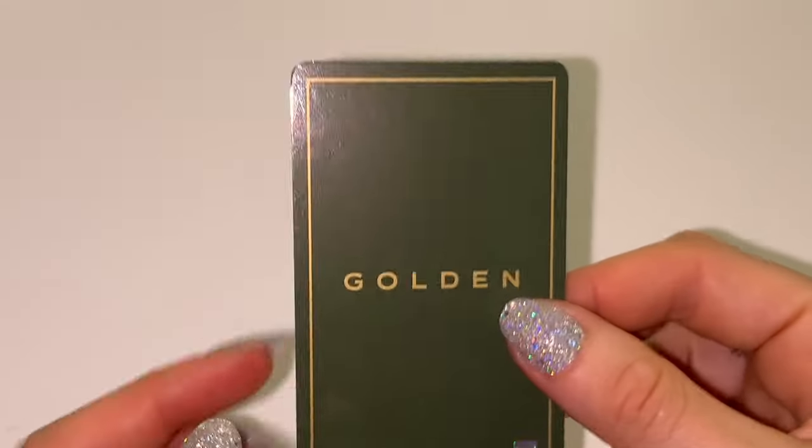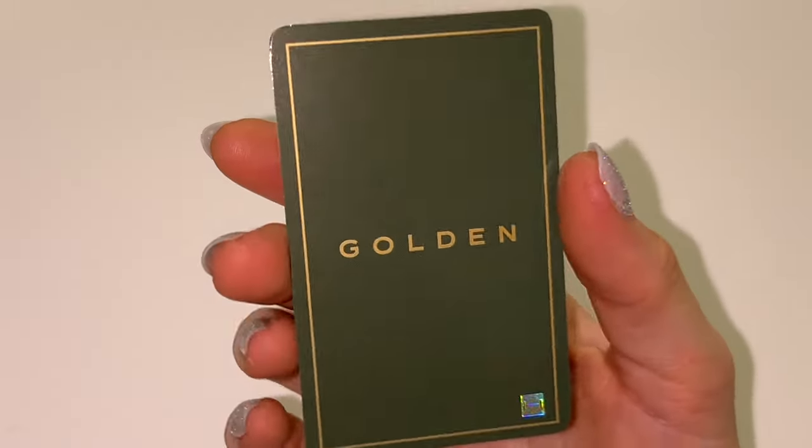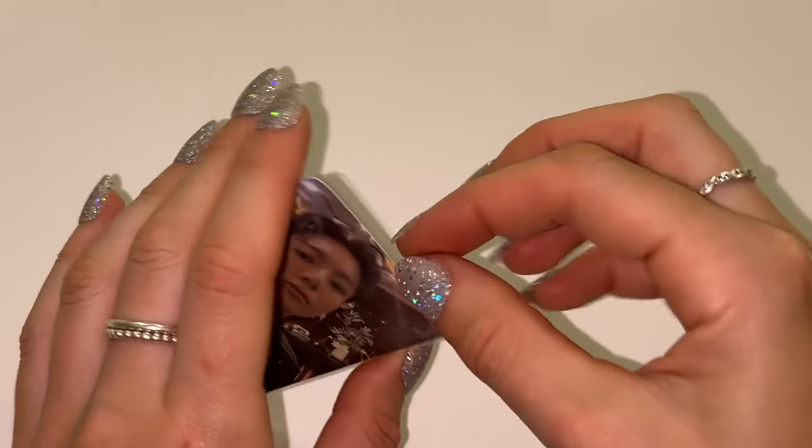So cute. I'm really happy with the quality of the PCs. I am getting fingerprints on them though. I just had a shower, so my hands are a little bit hot. I definitely don't want to get fingerprints on them. Thank you, Selena in Korea, for not getting fingerprints on them. Thank you. I really appreciate that.